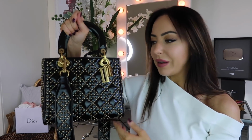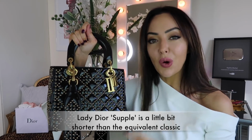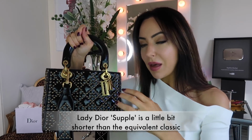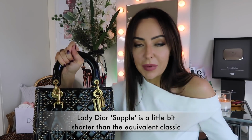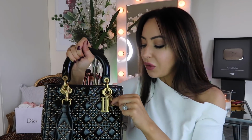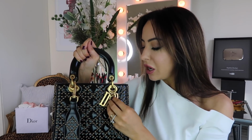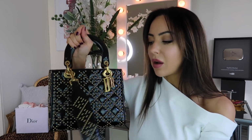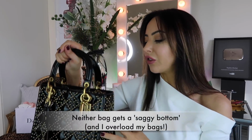My newest version is this, and you will notice, aside from the studded detail, there is quite a lot of difference between this, which is the Lady Dior Supple, and the timeless classic Lady Dior. First of all, the font used for the Dior charms here. This is in the newer style. It's also obviously got studding all over it. It comes as standard with a thicker strap that's removable, just like the other version.